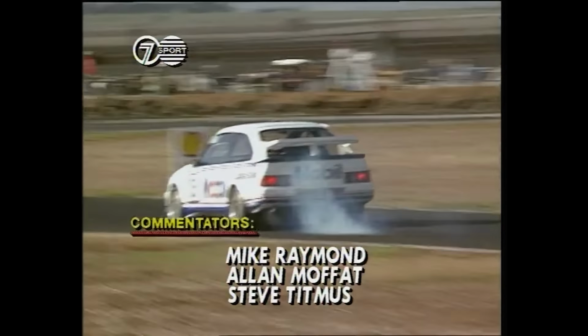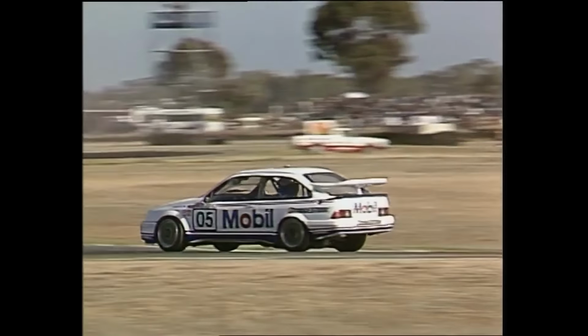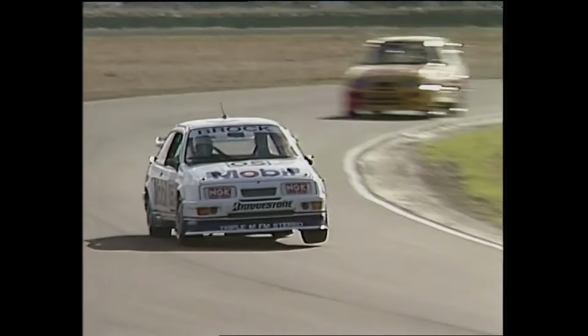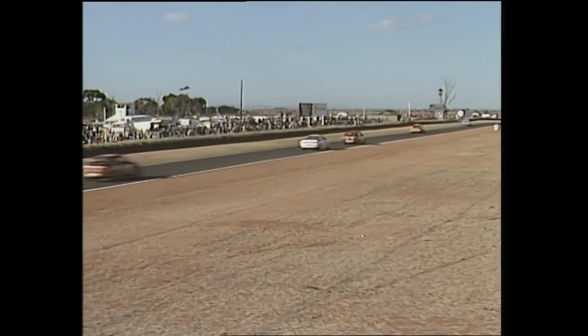Peter really wanted to get a good start. He needed to get into the first corner first, naturally, but the second corner, which is a sweeper here at Mallala, he would have been on the outside of the track, but he got a nice start ahead of Longhurst. Tony actually faltered on the line. Peter didn't get a brilliant start, but at least he got away, and that gap he's got now is just a nice, comfortable lead over the field.